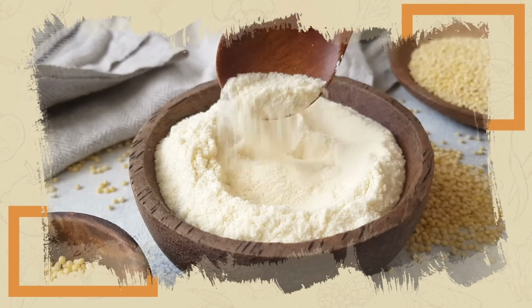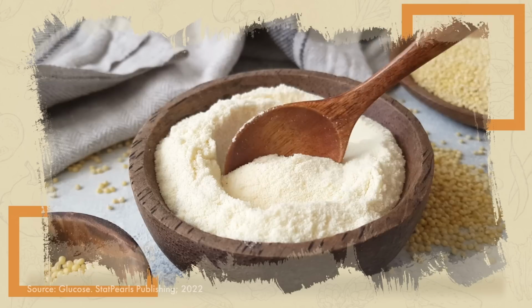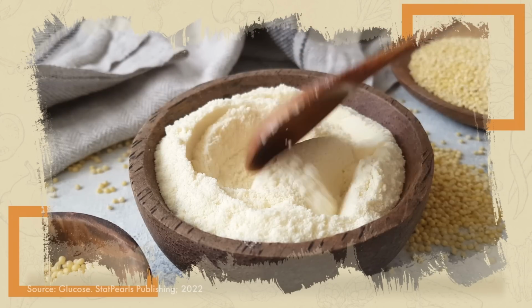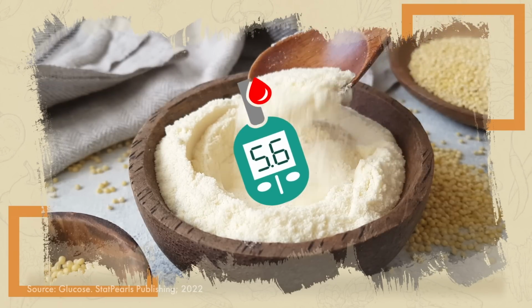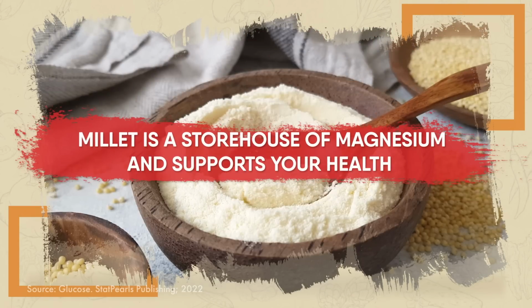You can use dried millet flour in your pancakes and crepes too. It's absolutely gluten-free and has complex carbs. This balances your blood sugar levels and manages insulin. Millet is a storehouse of magnesium and supports your health.